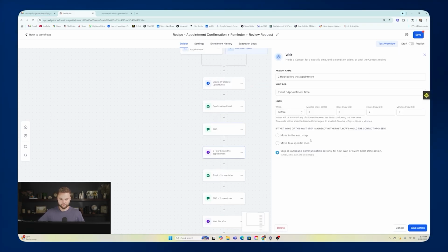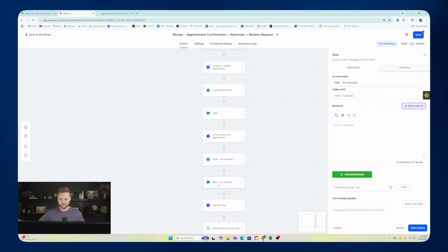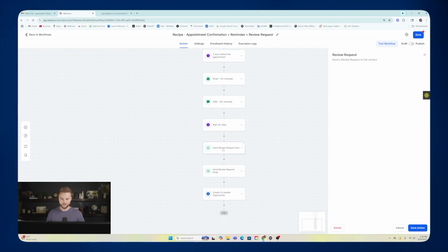And then 2 hours before the appointment, it will email them again with a reminder email, and text them again with a reminder text. And then 3 hours after the appointment, let's say this is a barbershop, somebody already came in for their haircut. 3 hours later, this customer that just came in for their haircut will get a Google review request texted to them.